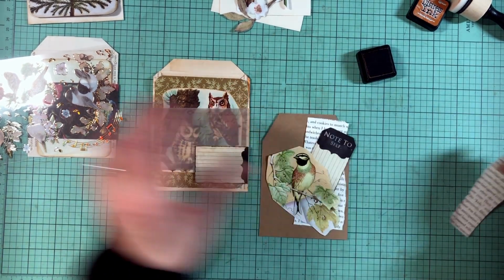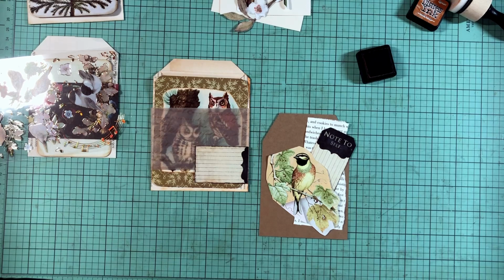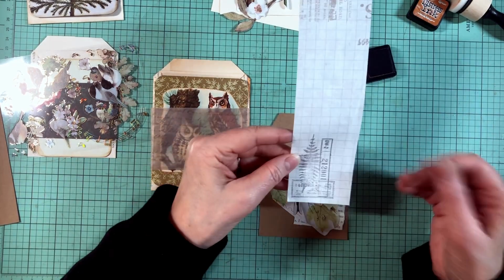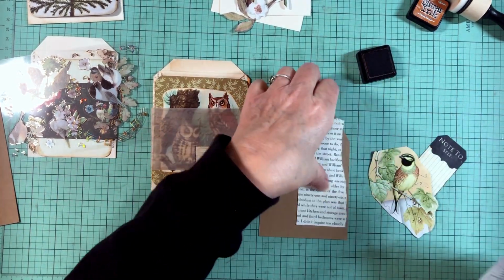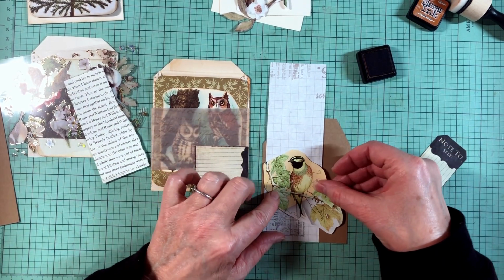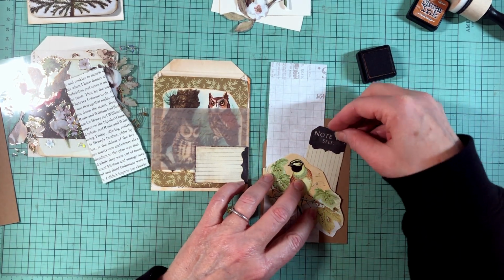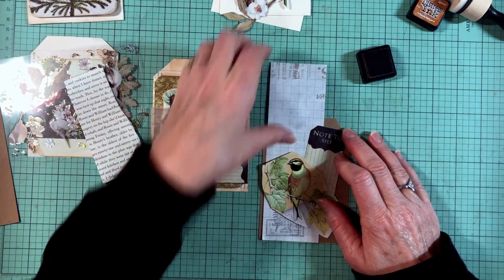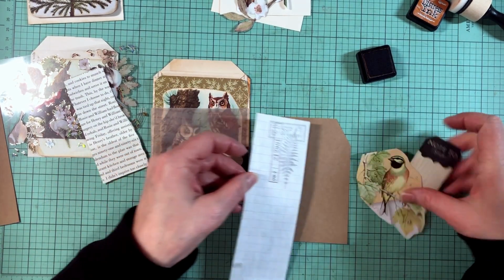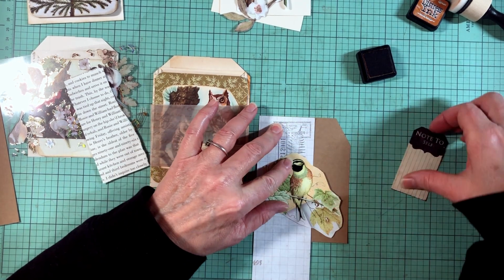Okay, this book page is not long enough. So we'll get one. Now this is a piece of scrapbook paper and I stamped on it, but that might work. So bird and tag and a tag and a tag. Let's see. It's actually upside down, isn't it? The writing goes this way. This is that really cute stamp set that Celeste turned me on to a while ago. And I love it.